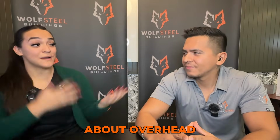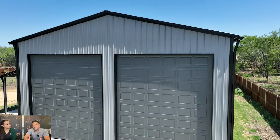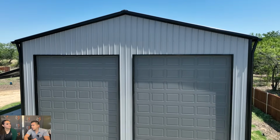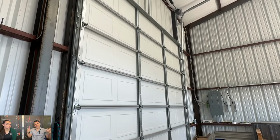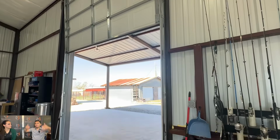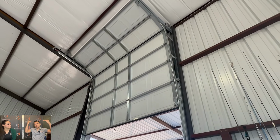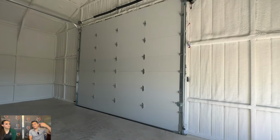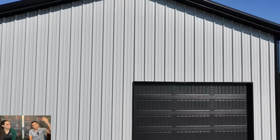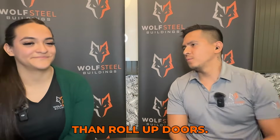Now, when we're talking about overhead doors, what are those? Overhead doors, commonly called sectional overhead doors, are very common in residential homes. Those are the ones in panels, typically put together with hinges, and they roll in a track system that usually hangs off of the roof trusses. Then it has tension through a spring mechanism. So those doors are a little bit different than roll-up doors.